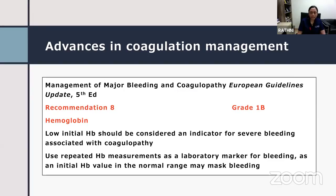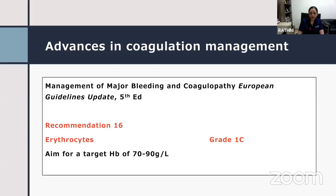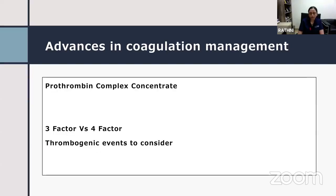Recommendation 8, in terms of hemoglobin: of course, we all know a low hemoglobin should be considered an indicator of severe bleeding. It advocates at least a target hemoglobin between 7 to 9 should be enough for critically ill patients. Right? For prothrombin complex concentrate, which is better, the 3-factor or 4-factor?